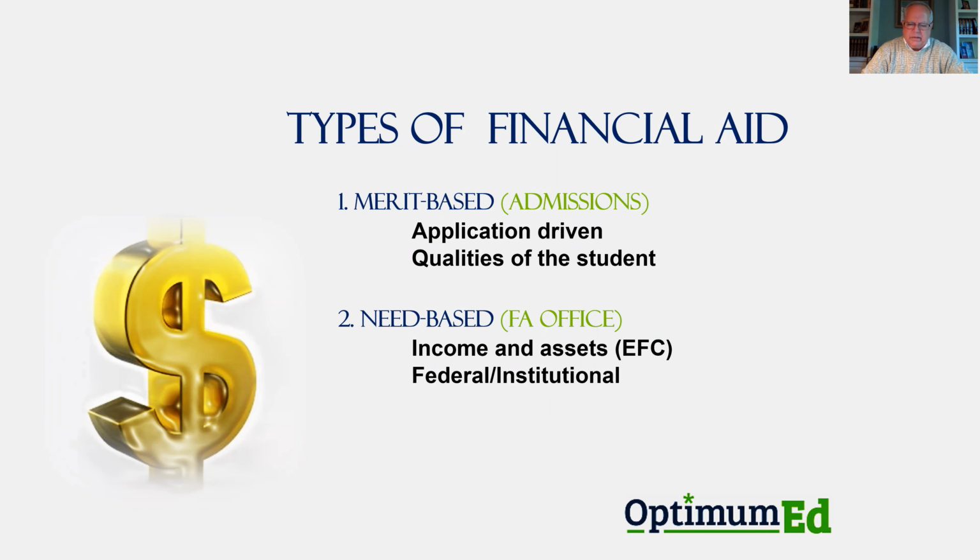So what does that financial aid piece look like? Well, there's two sides to the coin there. When we talk about financial aid, student assistance, the first is merit-based, and that's just like it sounds. It's based on the qualities of the student, what they bring to the table, and what programs the school has that those talents or gifts match, right? So if you have a great tuba player and the school has a band scholarship, there's an opportunity there, that sort of thing, right?